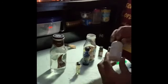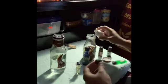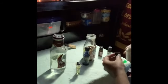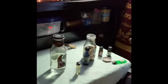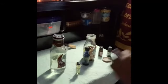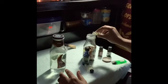Now for the success oil, like I said, courtesy of Star Dancer. Not too much, but just enough. A little bit of the money oil, courtesy of Enchanted Bell Shop on Etsy. Just put a little dab of that. I don't want to put too much.